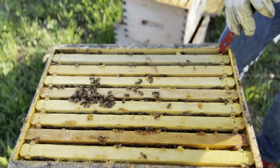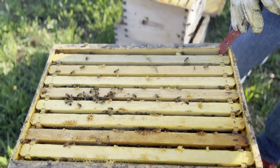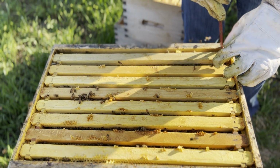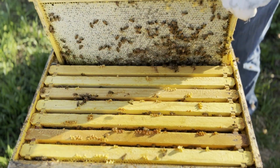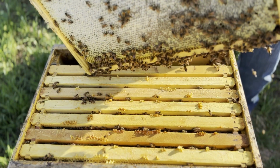They're a little grumpy. It's that time of year. They don't super enjoy people messing with them. We've gotta be quick. We don't want any other colonies to think this is a hive that can be robbed out or messed with, because it can't. It's huge.